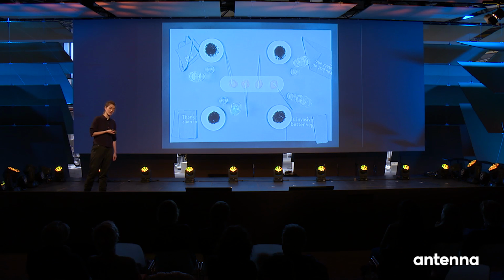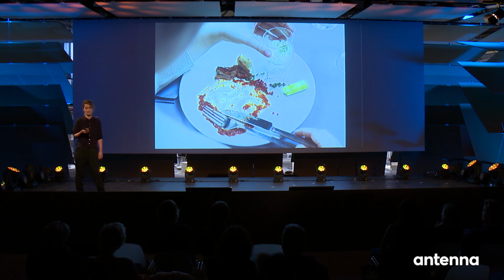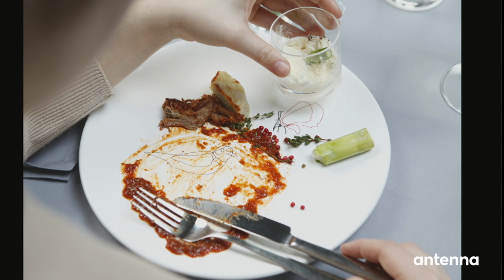And for this, I created special tableware, and it works like this. By eating the invasive raccoon and Japanese knotweed from your plate and therefore reducing it, other species which are endangered by them will appear again on the plate. So while eating, you experience the balancing effect your consumption has on our ecosystems. So in this case, it's this very rare bird and butterfly species.